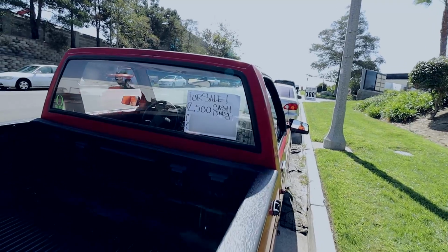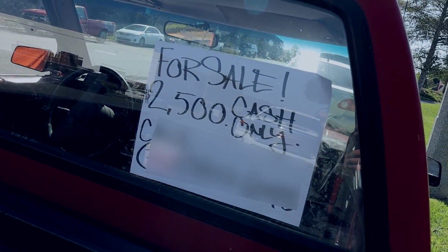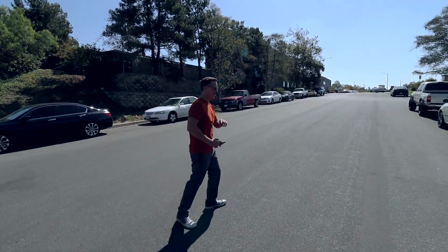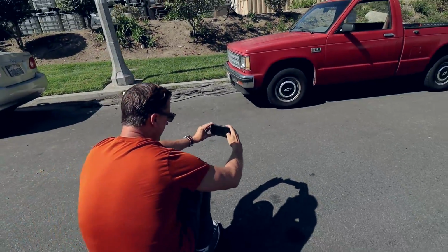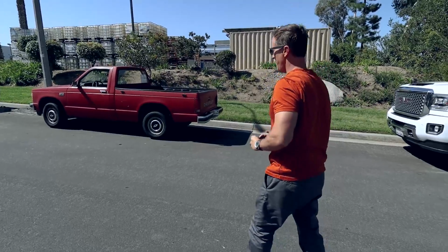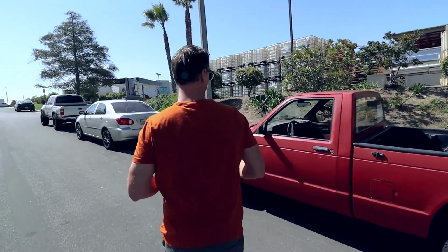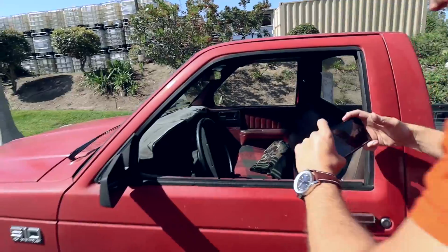All right, so you guys can see, there's his for sale sign. So it's important to get the right angle. Yeah, look at that. That's it. Full size bed. Thing is immaculate. So how's the interior look on this baby? Oh, overall really clean.